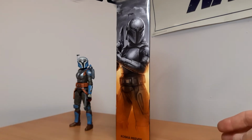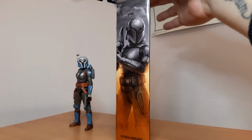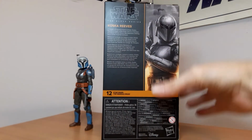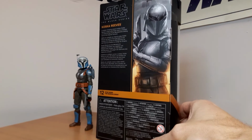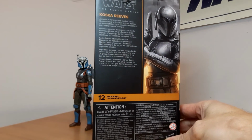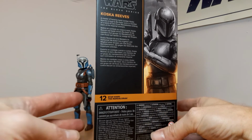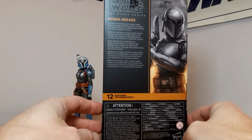Very nice image of her on the side there, Sasha Banks. And right at the back we've got our Mandalorian image, which looks pretty cool. Excuse me. End of my illness. And a nice wee bio there, but a cool looking pose in my opinion. And she is number 12.